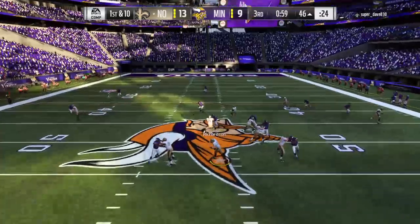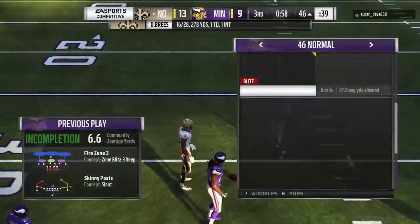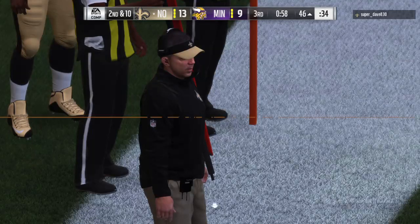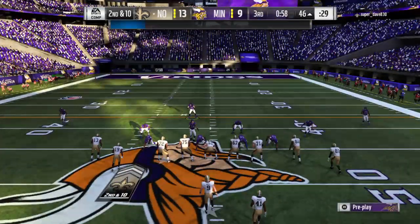So after the INT, it's Breeze. Oh, incomplete. A turnover would have really helped there. Almost intercepted. Instead, it's just 2nd down. So after the incompletion on first, now 2nd and 10.